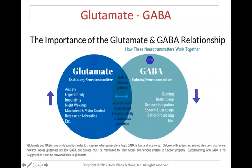So when glutamate is too high, you get anxiety, hyperactivity, impulsivity. People are constantly getting up in the middle of the night. There are movement and motor control issues with their muscles. There's this constant release of adrenaline from the adrenal glands. But when GABA is released, it's calm. There's better sleep. It's involved with better sensory integration, speech, language, right? When I speak and when I lecture, I try to communicate and speak slowly and clearly so that you can catch my words. It's involved with better processing.